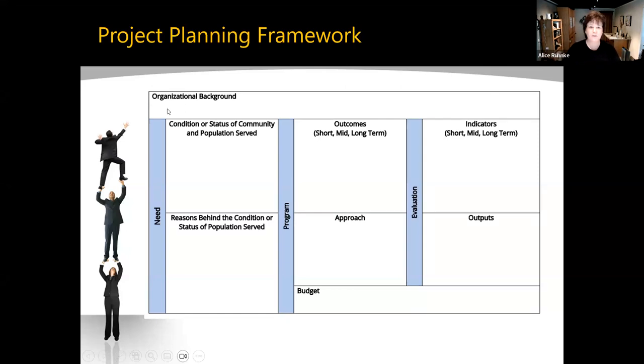So one, the first part is that organizational background, where you're establishing your credibility as an organization, really showing the reviewer and the funder what your strengths are, how you've impacted the target population, the different programs that you offer, and the impact that you have had through those projects.